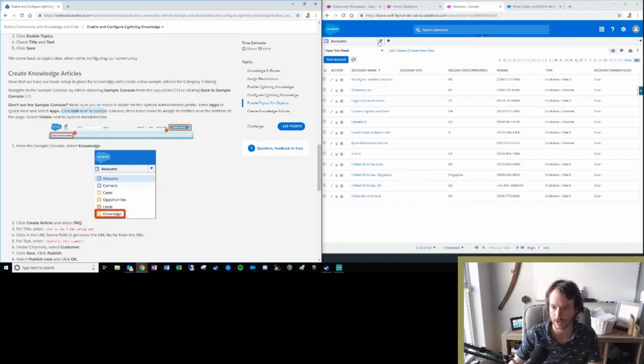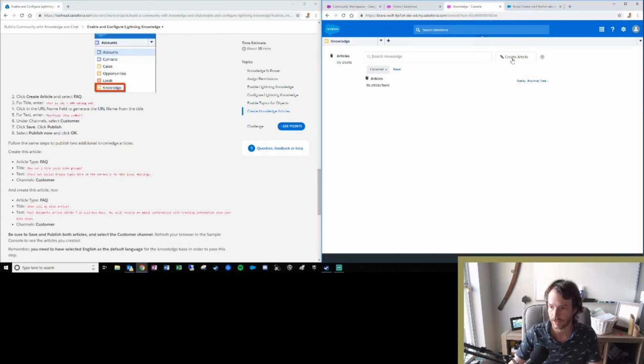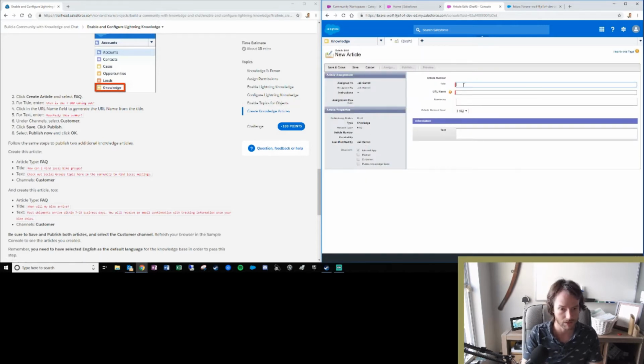From the sample console, select knowledge. All right, so up here, we're going to select knowledge. Click create article, and select FAQ. We're going to create an FAQ article. For the title, we're going to enter, when is the T800 coming out. I wonder if that's related to Terminator. Was Terminator T800? I can't remember. Anyways, click in the URL name field to generate the URL name from the title. All right, so it already did it. For text, enter hopefully this summer.